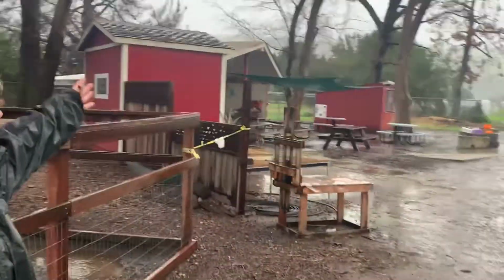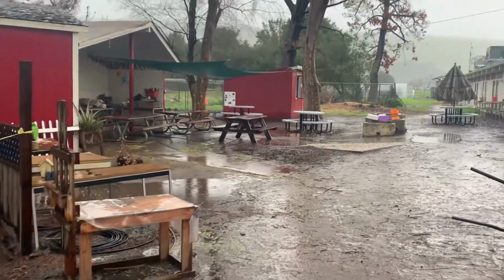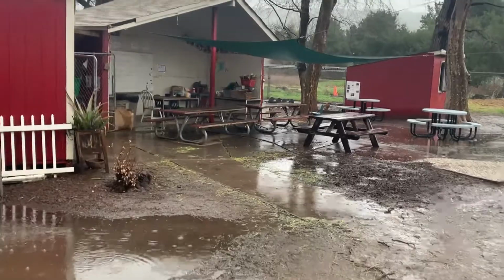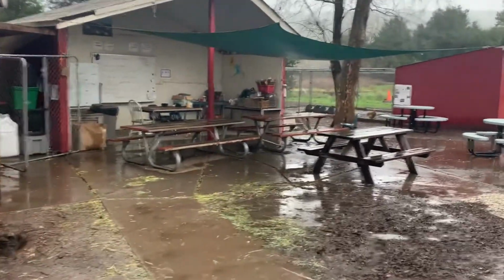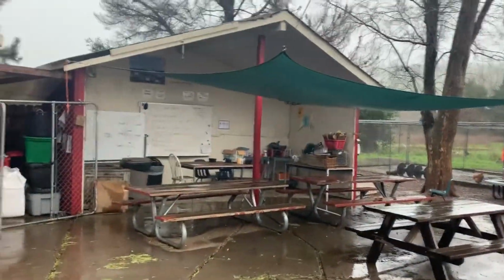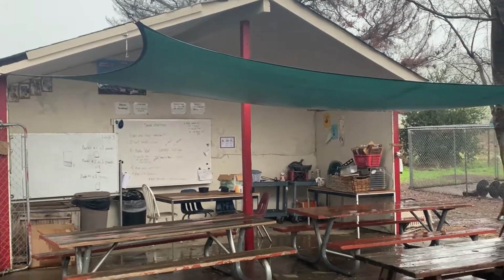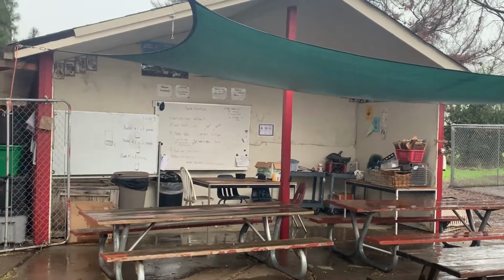Okay, so we're coming in, you can see a panoramic view. This is our ag classroom space, and it's this little three-sided shack. And as you can see, it's not really conducive to having any kind of science class in this kind of weather. And it's pretty hard to keep clean and manage and have any kind of displays or interactive things for the kids to do set up.